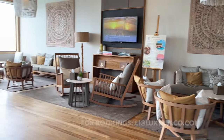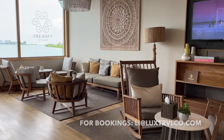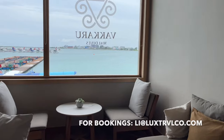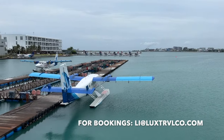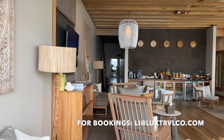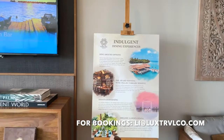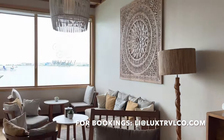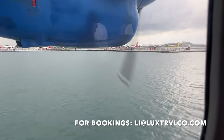There are quite a lot of different categories in Vakkaru. I'm going to highlight quickly the one I'm going to stay in and you're going to see the most of, and also other categories, so if you're interested in booking different categories, you can get some information here as well. It starts with the overwater villa that doesn't have any pools, and then there's the beach villa with plunge pool. Beach pool villa is the next category, and then there's the overwater pool villa.